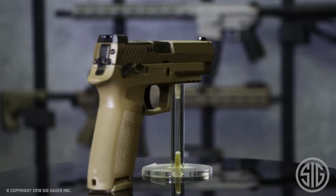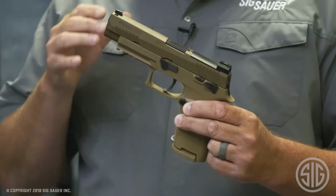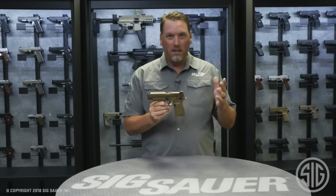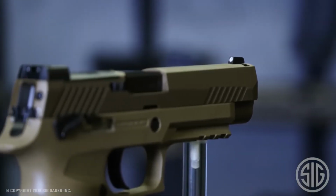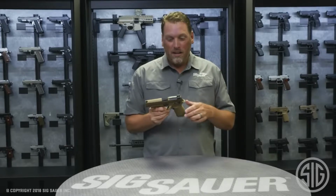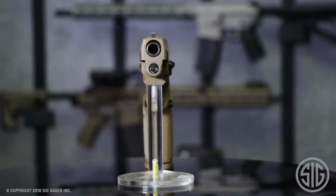So to wrap up, you've got all the things you love about a P320. The safety, the reliability, the trigger, and SIGLITE night sights on this model. You add the M17 features we just talked about, plus an M17 specific serial number. How can you go wrong? The M17 survived the most rigorous military pistol down select in history, and this is your chance to own a commercial version of the chosen one.